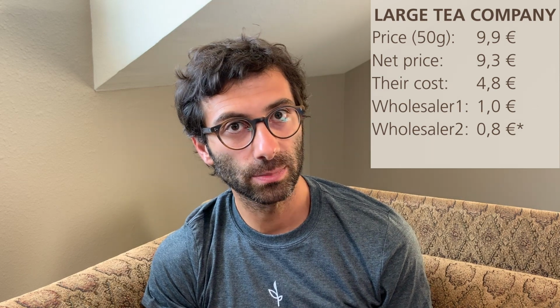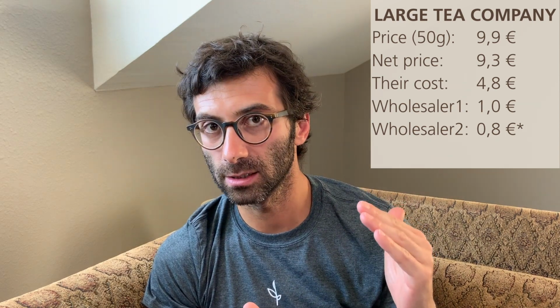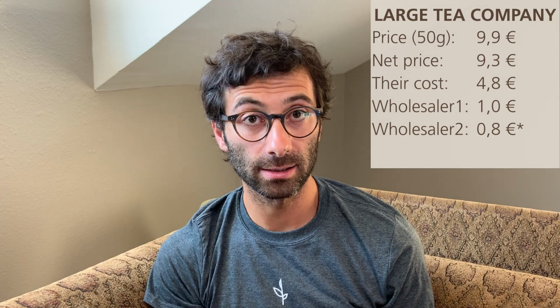I put an asterisk on this price because I'm very sure about the previous prices, but this is my personal estimate. And now of these 80 cents, 64 cents goes into the pocket of the producer. So now you paid 9.90 euros for this tea and the producer got 64 cents. This is 6% of what you have spent. So this is to give you an idea of the price breakdown of both specialty tea shops that buy tea directly from the producer at high quality, and also fairly good tea from very large brands that have a longer supply chain.